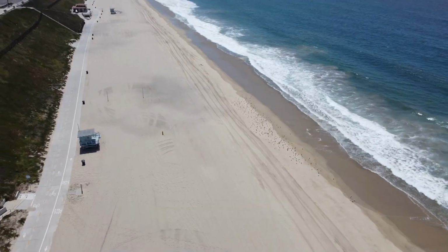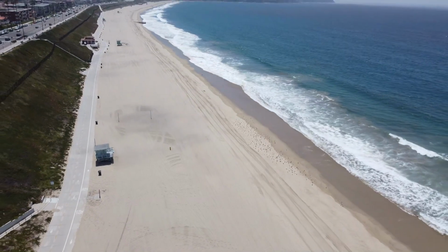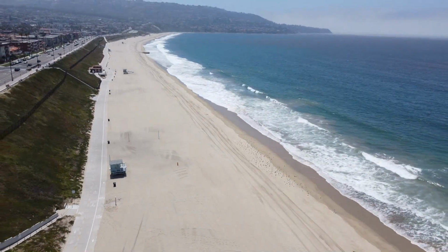And helping this company is the city in which it calls home. The proximity to the ocean is really helpful.